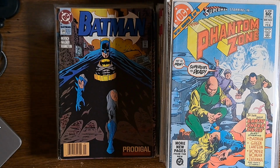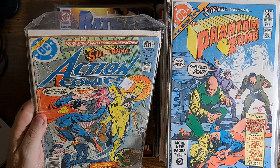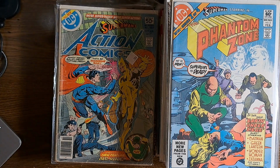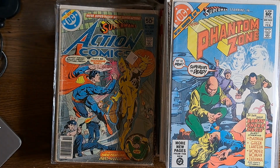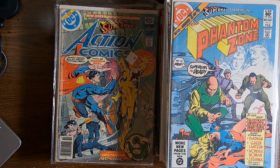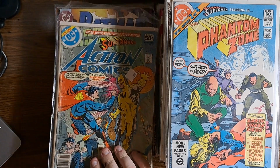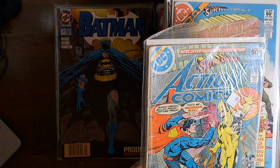Nice 80s goodness there. And then there's an Action Comics for 88. Let me check that one because it's an older one. And see if I have that one. I do have this one. So this one can go in the sale as well. This one's pretty beat up though.